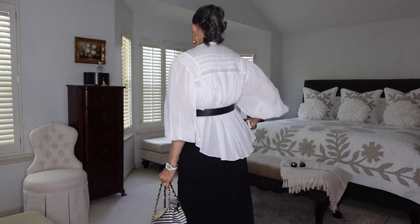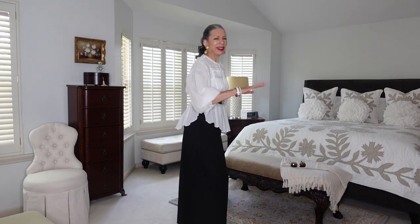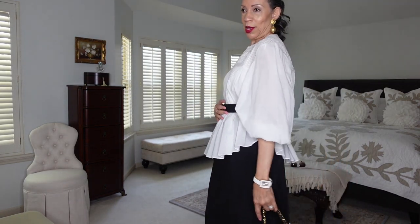This is the Chicos long black slim skirt I was talking about. It is the perfect skirt for the summer. It has a little bit of stretch in it, has no splits. I get sick of splits up to here, splits over here. I just want it to fall. And it has pockets. It has pockets. Of course, it's a Tory Burch belt.